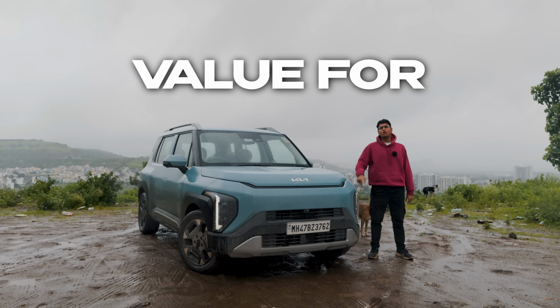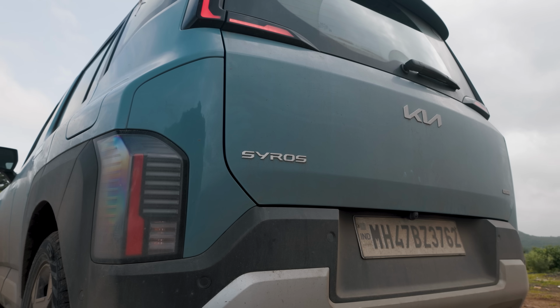This is the most value for money car under 20 lakh rupees.